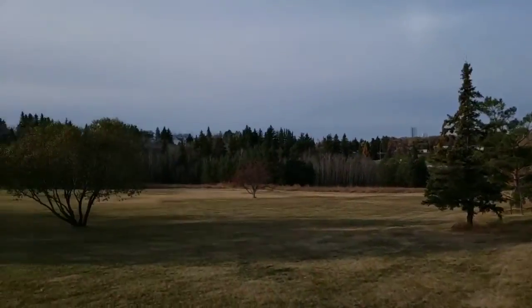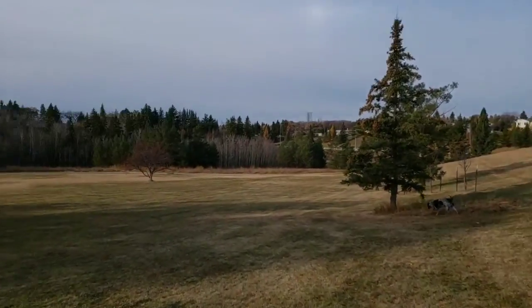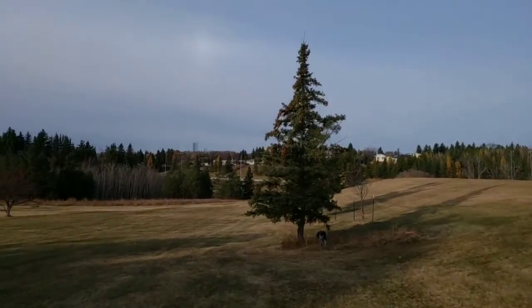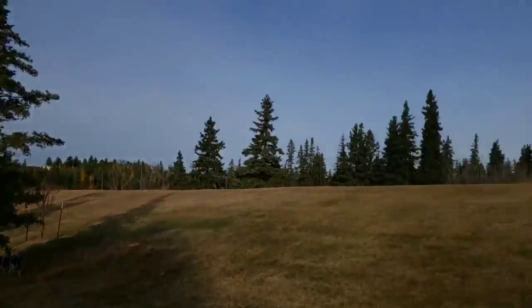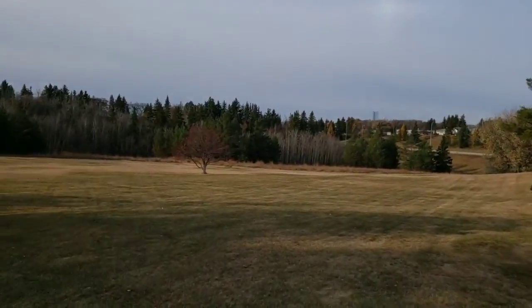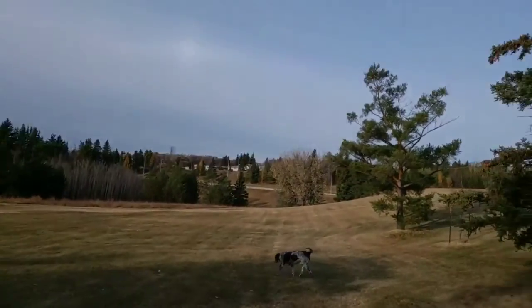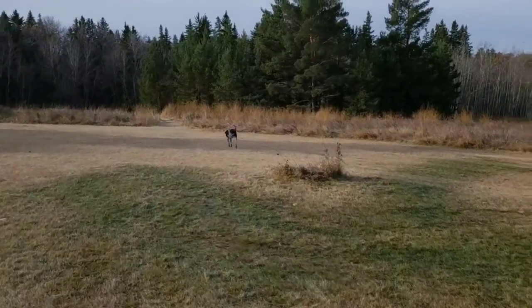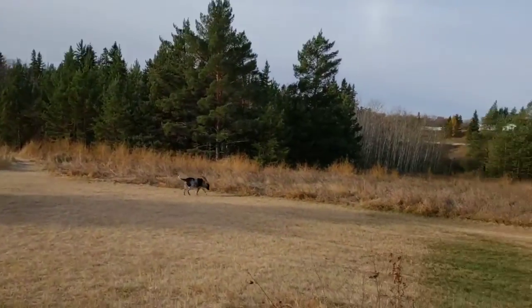I was hoping this would be full of fog. Well, it might have been earlier this morning, but a lot of times you go over the bridge here and you see the river valley, which is over there, and this area is full of fog. Makes for some nice pictures. There's a path and some stairs over there.